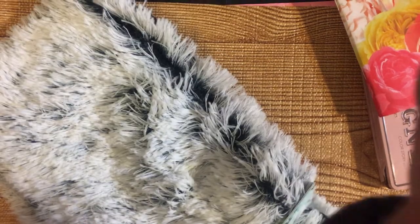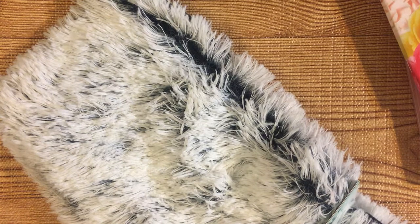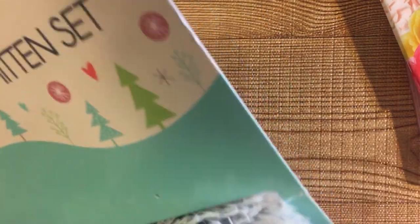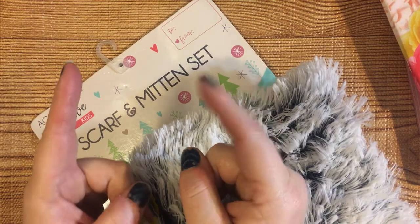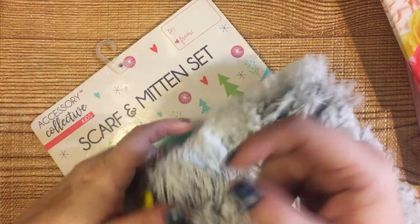Wow. Unprofessional. All right, next is another scarf. This was actually a scarf and mitten set. It's for kids. The mittens are completely gone? Well, it had one mitten with it. The mitten was like this big. And I was like, I don't need it. So I left it there.